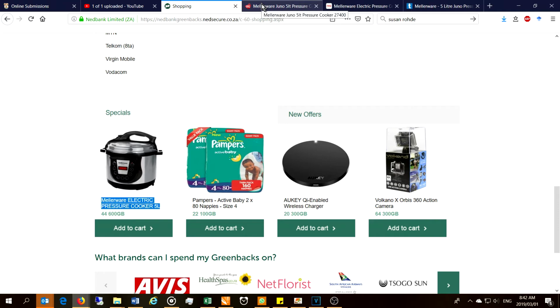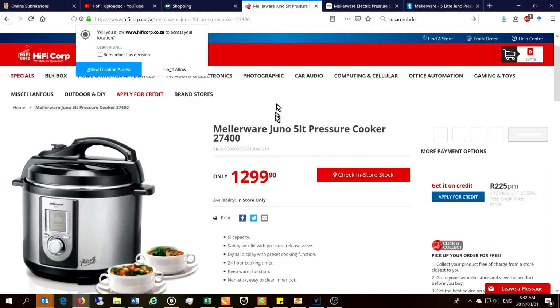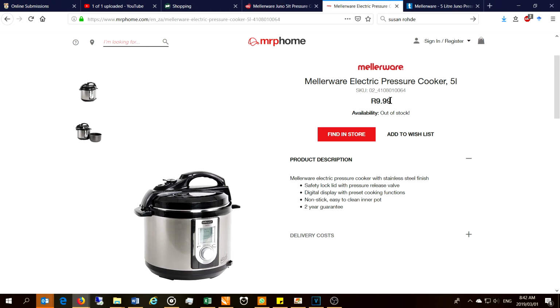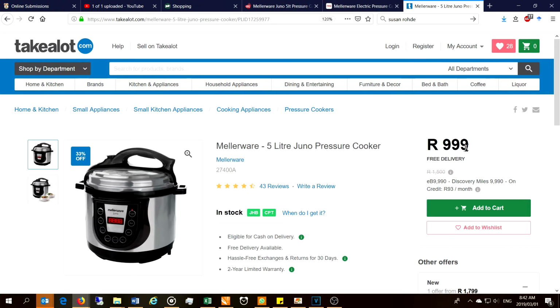If I just get an average price of this, if I went to HiFi Corp, then it says it's R1,299. Let's just look at Mr Price. Okay, so that's quite amazing. You can get it for R999. It is out of stock though, so you'll have to wait. It probably is a mistake. It's probably R999, because if I look at Takealot, there it says R999. So let's just call it R1,000 for this Mellerware pressure cooker.